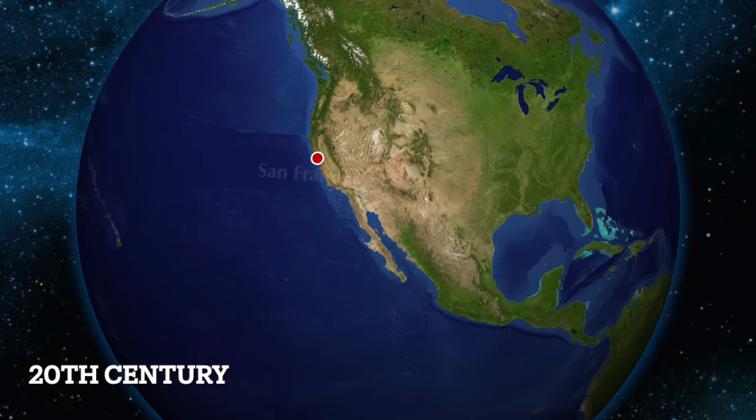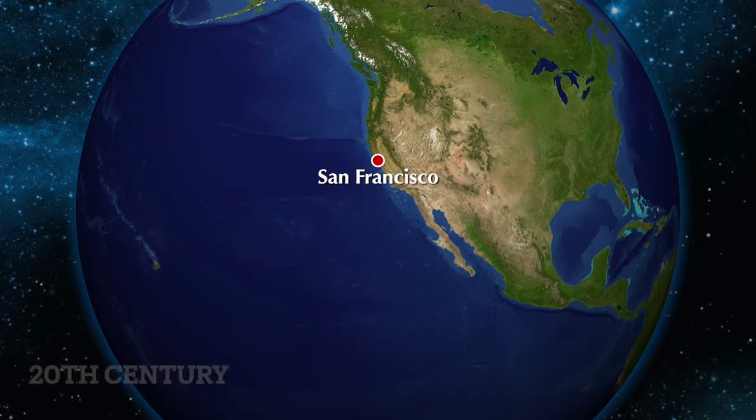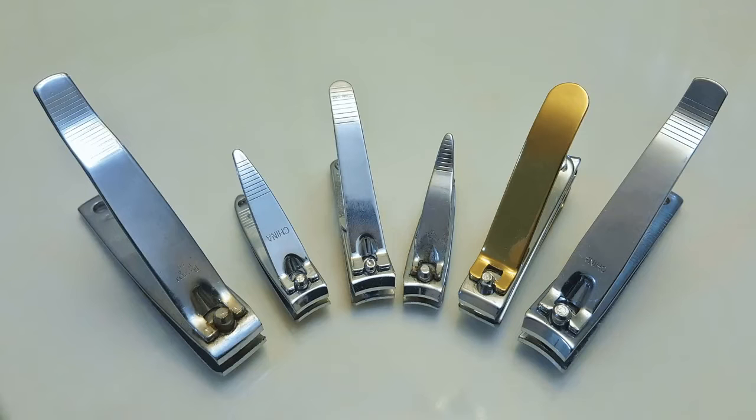The nail clipper continued to evolve throughout the 20th century. Innovations included ergonomic designs, stainless steel materials, and various sizes to cater to different needs. Today's nail clippers are a far cry from their ancient counterparts.